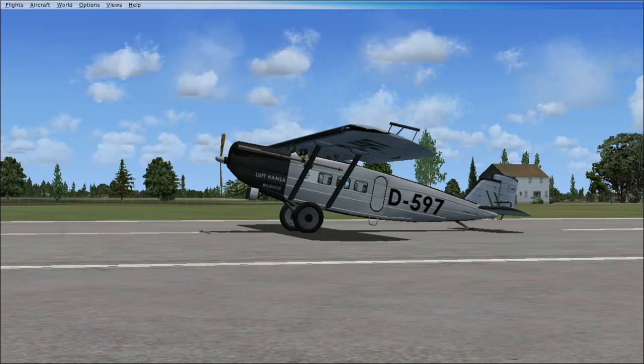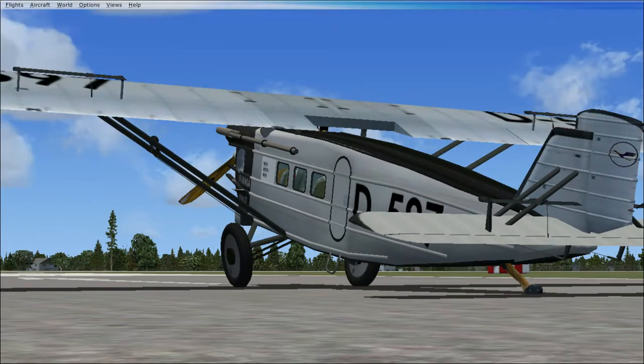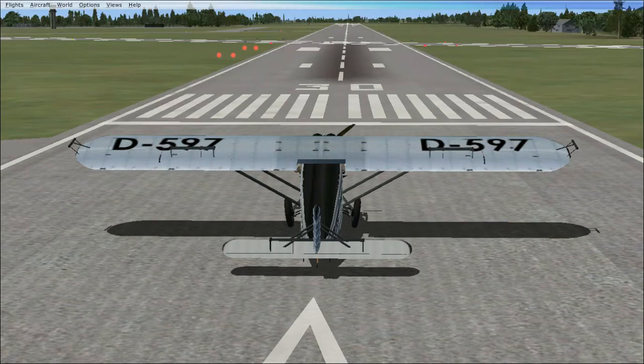Okay, so without further ado, let's get this aircraft in the air. As you can see, I do not have a tail wheel back there, so I can't really taxi without the use of a rudder, but my rudder pedals are kind of broken, so that's depressing.